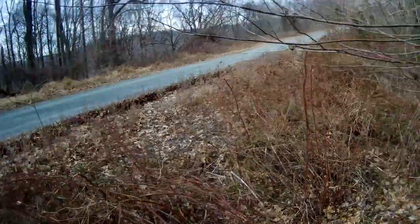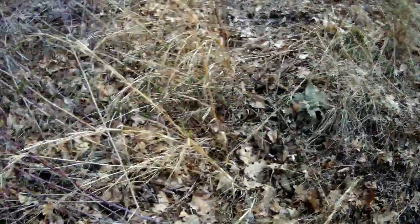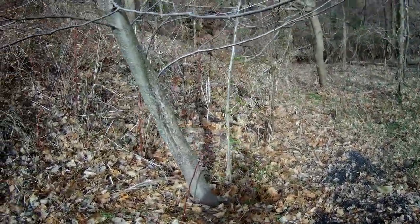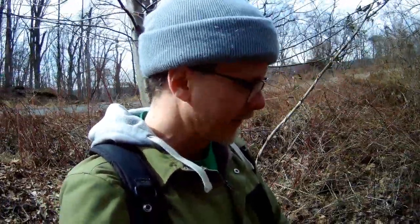Got vultures. We're at our first probable tunnel location. I don't know the name of the stream coming down here, but there's a trail that leads right off the main trail. It's going down there, so I'm gonna go ahead and say that that's probably it.